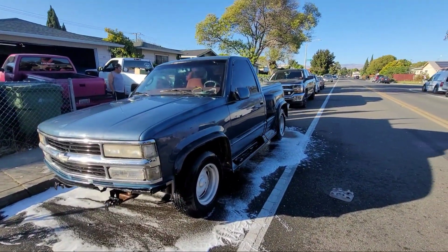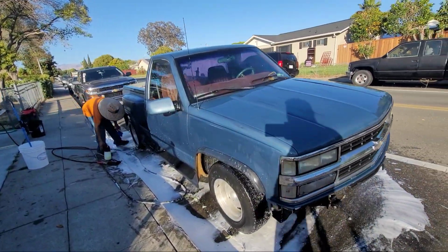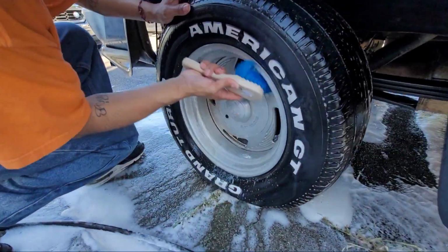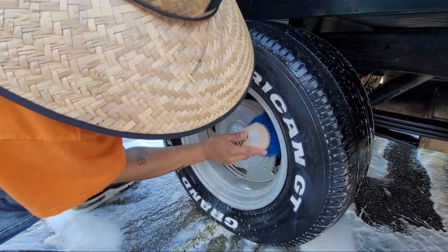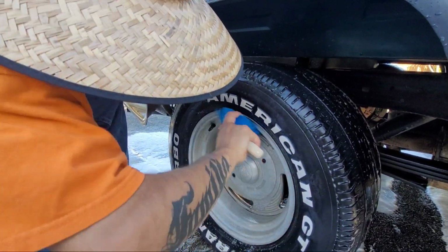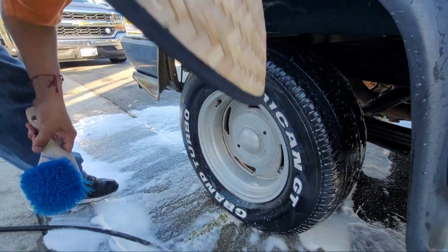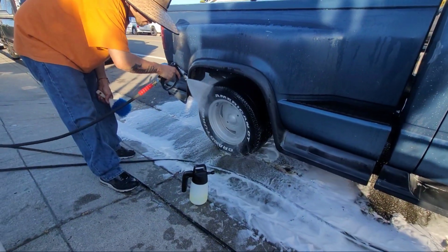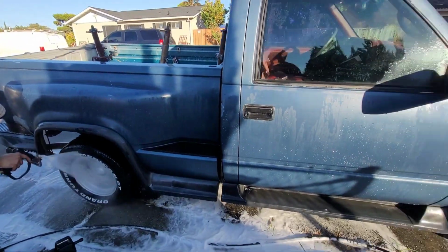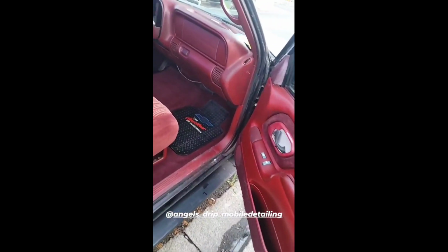Dang, look at the difference already, you guys. What a nice wash, dust off your wheels. Look at your truck, wheels, everything. Look at them, get down. Look at this, you guys.